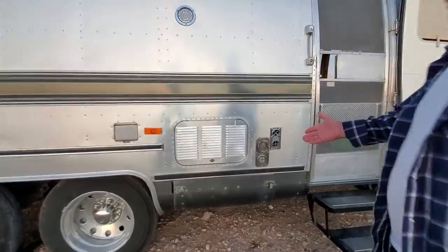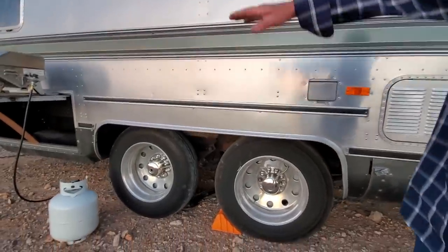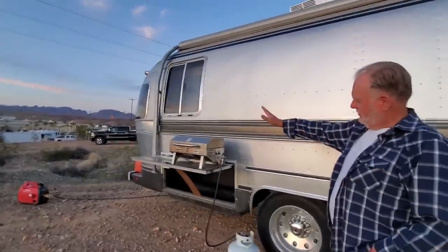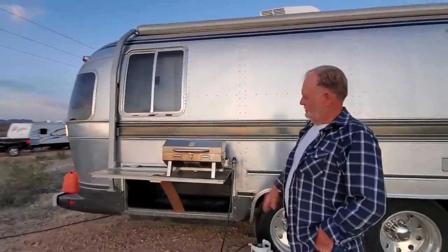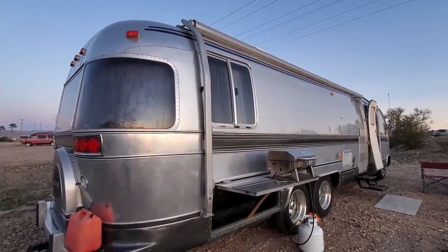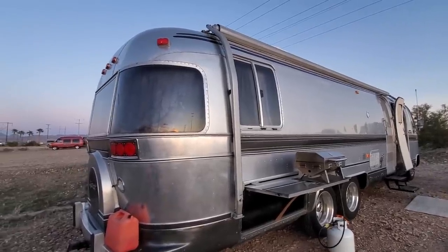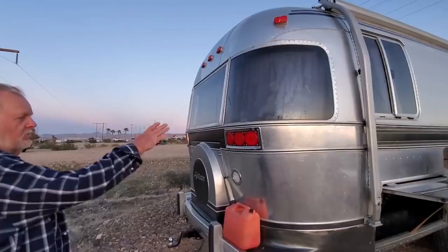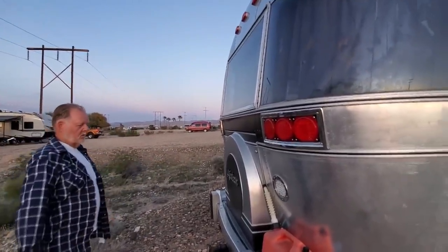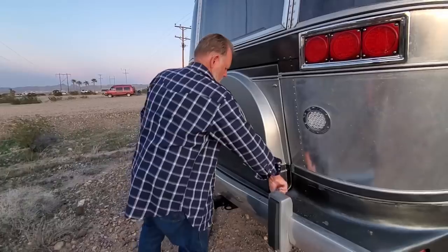This is the refrigerator in here. Suspension, obviously. Storage compartment over here for the generator and the barbecue. The awning is 18 feet long, all one piece. Still works very well. It has a rear bedroom. The bed is in the back. And the spare tire is in here. That's where the spare tire is.